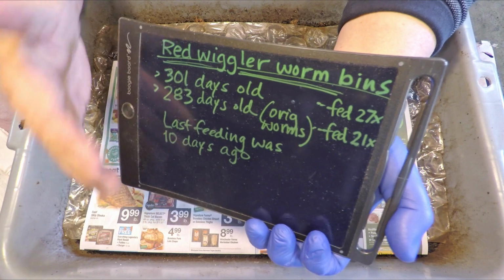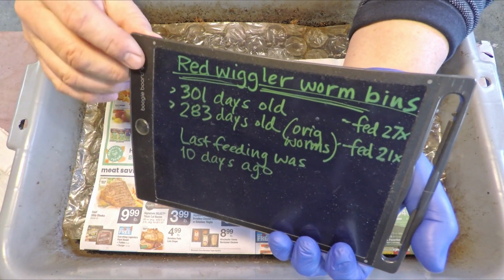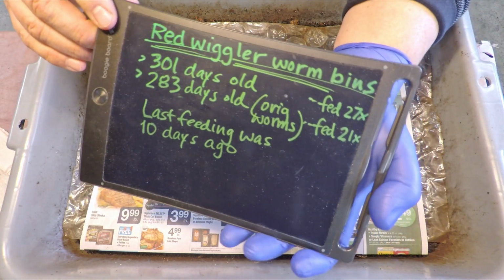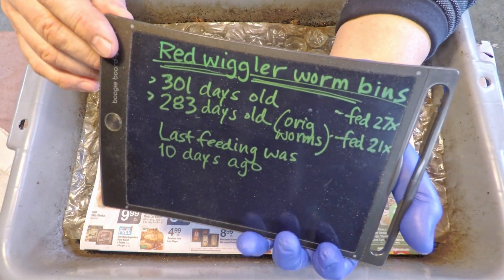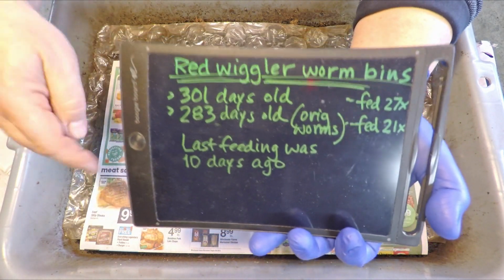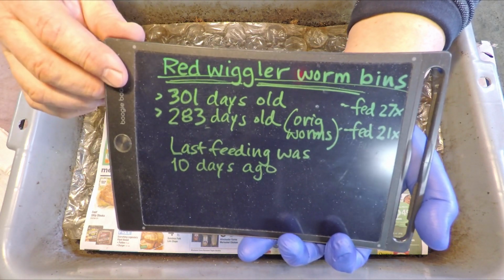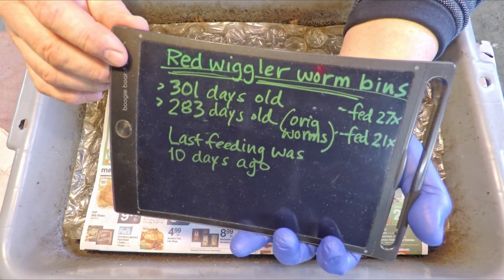The whole idea was to come back at the point in time yesterday when the bin would have reached its 300 days in service, but I got a little bit busy yesterday, and I just couldn't really get around to doing it. So here we are at the 301st day in service, which is fine because 301 days is actually 43 weeks, a nice round number nonetheless. It's exactly 43 weeks in service now.